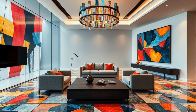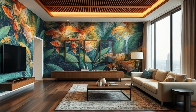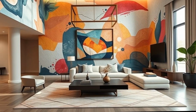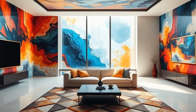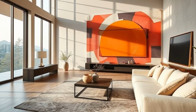Feeling bold? Try a mural wall. You don't have to be an artist. There are amazing peel and stick mural wallpapers available now. Go for something abstract, geometric, or nature-inspired. A large mural can visually expand your space and create a stunning focal point. And the best part, it's removable if you ever change your mind.